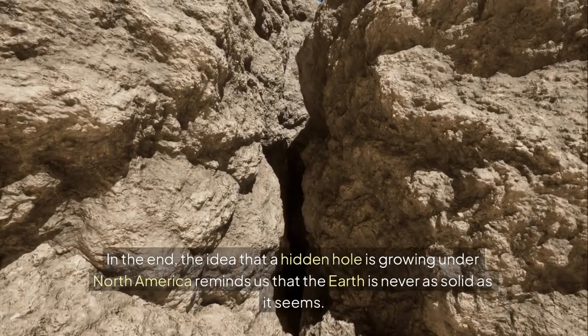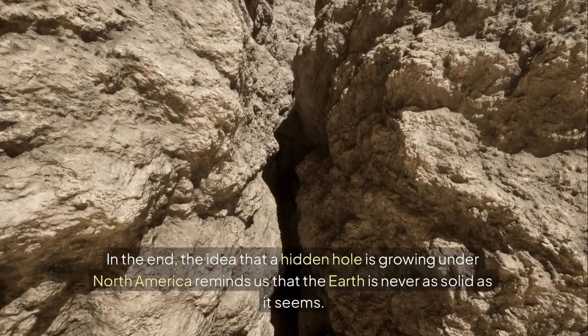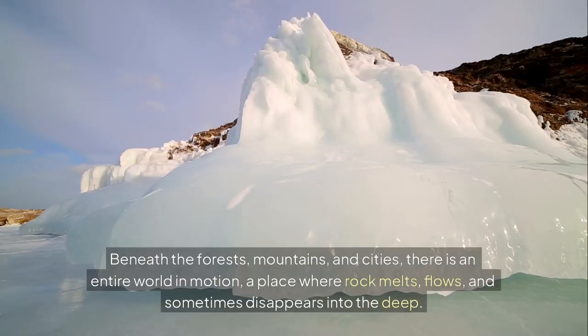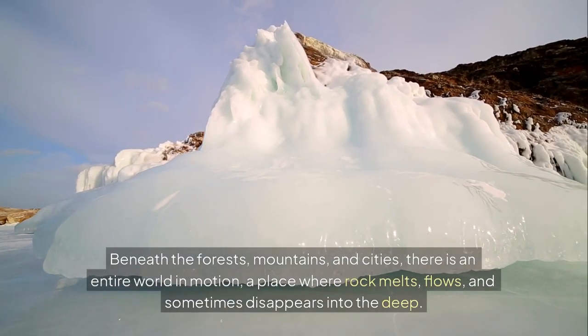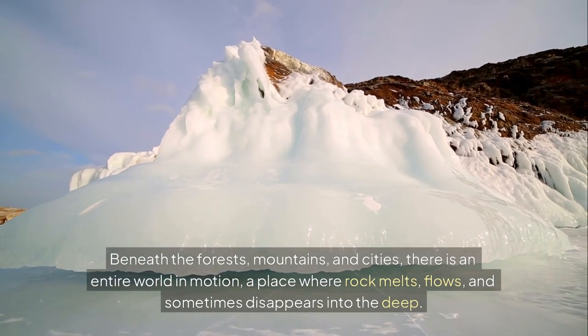In the end, the idea that a hidden hole is growing under North America reminds us that the Earth is never as solid as it seems. Beneath the forests, mountains, and cities, there is an entire world in motion, a place where rock melts, flows, and sometimes disappears into the deep.